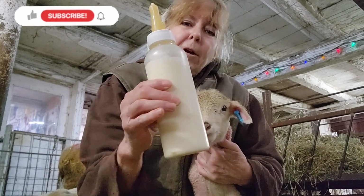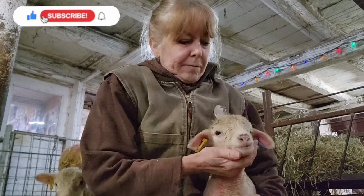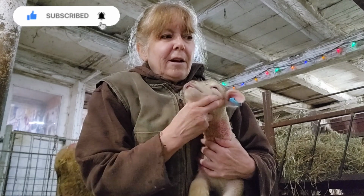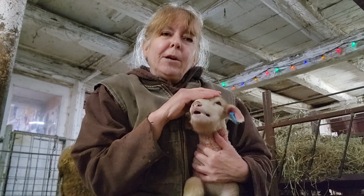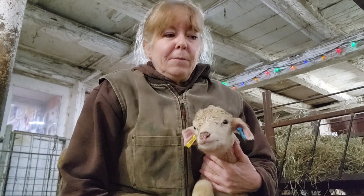See, he just took about 100 mils, which for a lamb his age, he's 2 days old, he would normally, like our other lambs, would probably drink twice that amount, but he's also drinking off mom. So that's why we call that a top up. And I'll grab another lamb and show you.